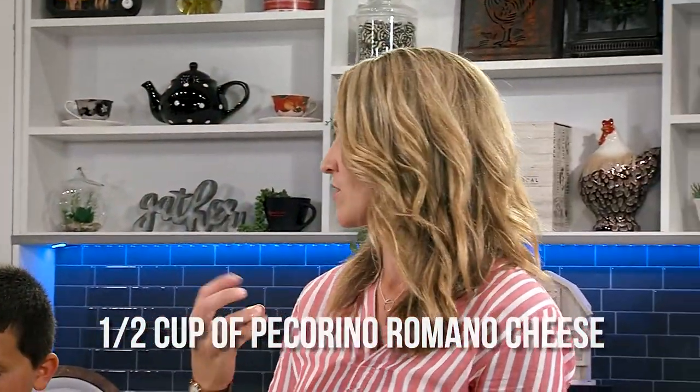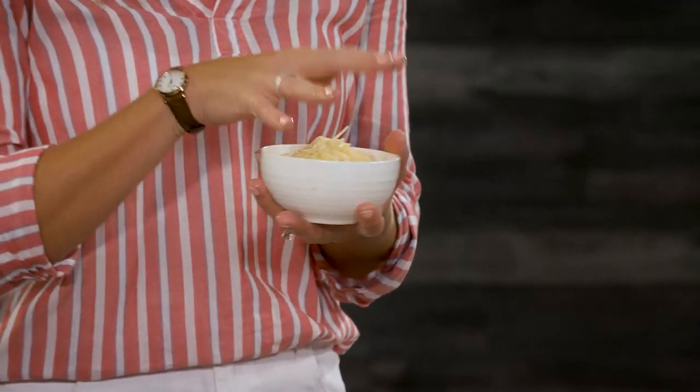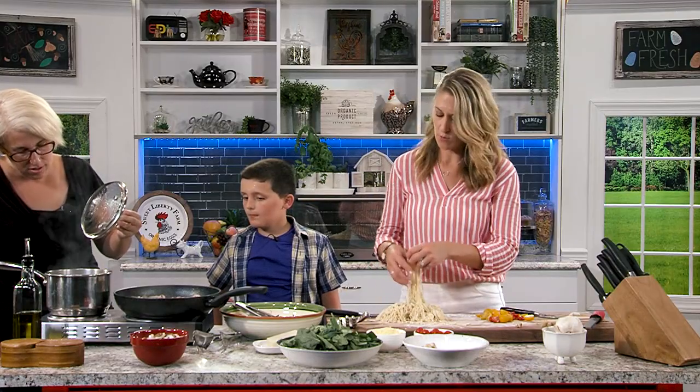There's a lot of nutty flavor to these cheeses. You could use standard Parmesan, but mozzarella wouldn't work because it's going to melt. You want a harder cheese. But the flavor in these two cheeses is powerful. And the good thing about homemade pasta is you really don't have to cook it that long.